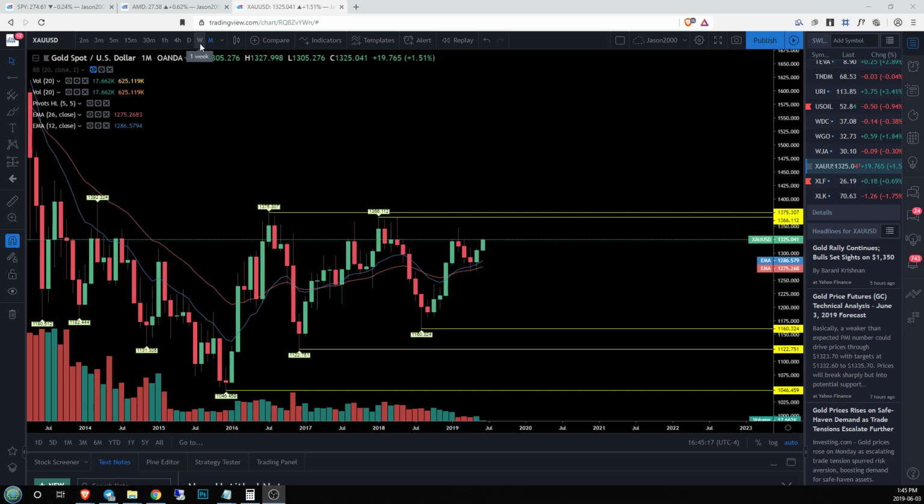Currently still in an EQ, one level we definitely need to take out. If we turn around and come back down, we're still going to be in a monthly downtrend and things are going to look good for the EQ.